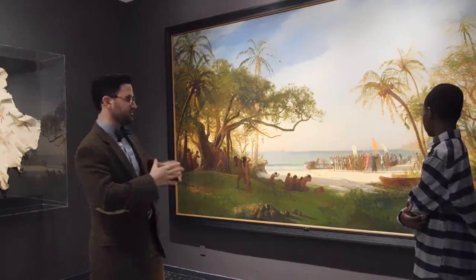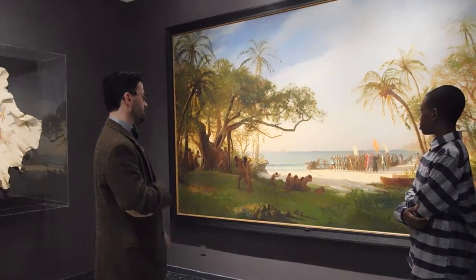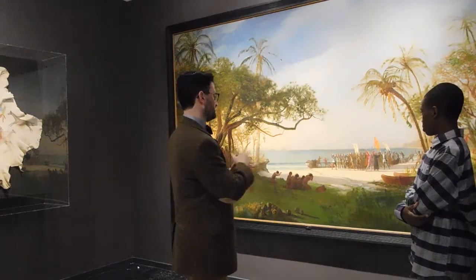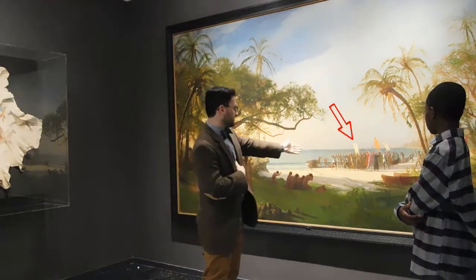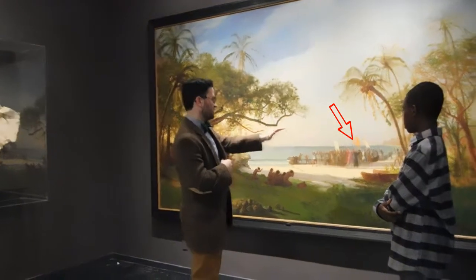This artist is famous for these grand landscape views of the American West, and this is a rather different kind of painting from him. He went to San Salvador, the island where Columbus first landed. He documented what the trees and the landscape looked like. And then he added in this fantasy of Columbus and his men arriving in full armor, praising God for their safe landing, lots of crosses in evidence.